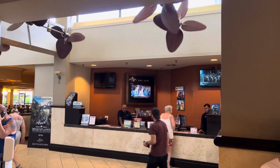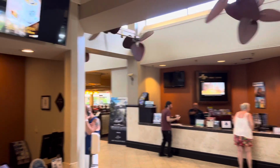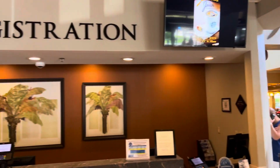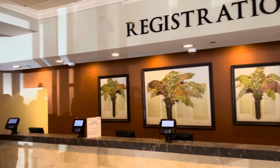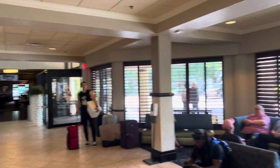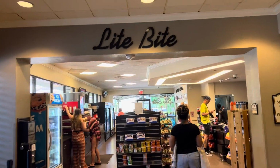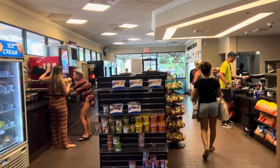Ta-da, it's daytime. So that desk is the Universal desk, so you can book your transfers to the park all free. And here we have the registration / check-in desk. Further to the left as you enter the building is Light Bites, or LBs as I affectionately started calling it towards the end of the fortnight.